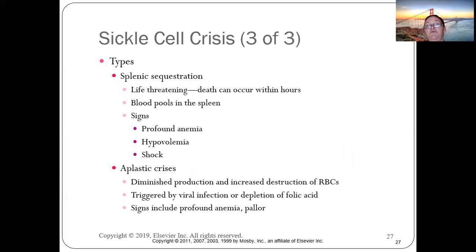So I never want you to take it lightly if you have a child that comes into the ER, to the doctor's office, to the walk-in clinic, or even just to have a surgery. Maybe they need tubes in their ears or something like that. You don't take it lightly when you have a sickle cell baby. Sometimes these babies, it's triggered so much by infection.